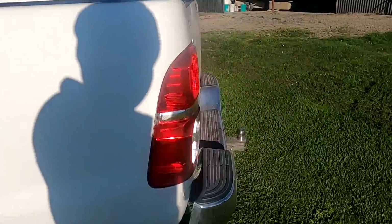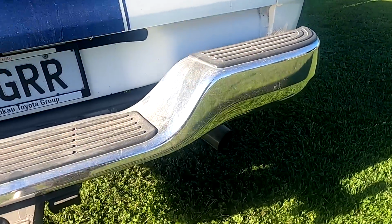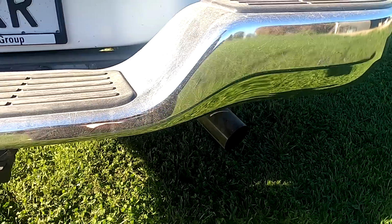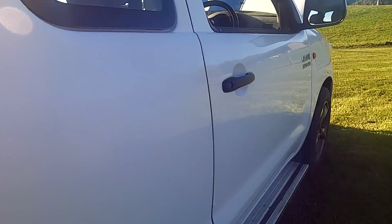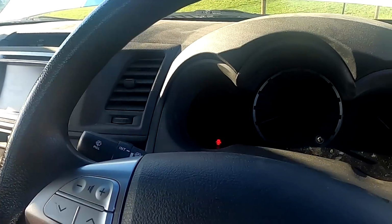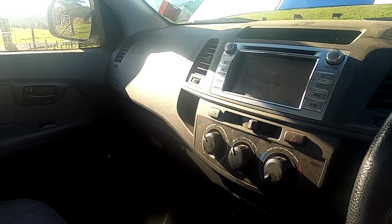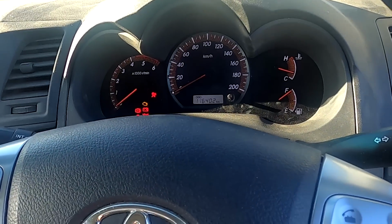As we walk around it, there's a little bit more of an exhaust pipe than there was before. And if I sit in it, it looks like a normal ute still. Everything is just as it was until I do this.